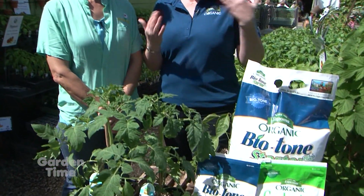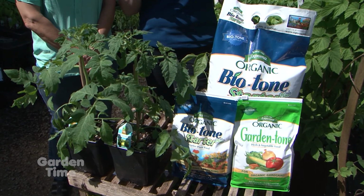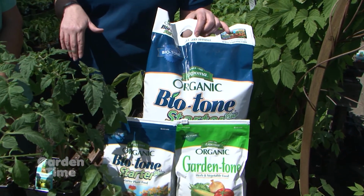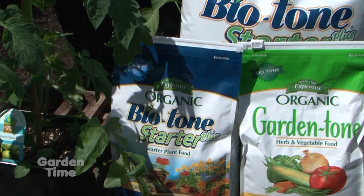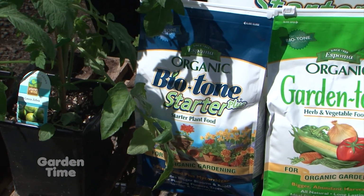It is, and so it's the time to get our vegetables in. And so you have some products that will really help us be more successful, those plants to get a great start. Yeah, for sure. We're a little later here in the Pacific Northwest. Our soil's starting to warm up. So what we have here is Biotone Starter Plus. I call it magic in a bag. It's a three-fer product. It's got biological soil microbes in it. It's got mycorrhiza, and it's also got a 4-3-3 fertilizer.